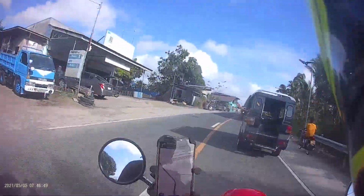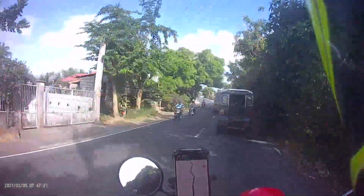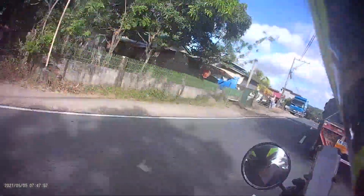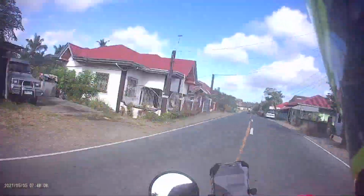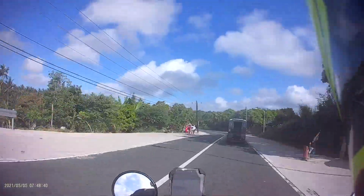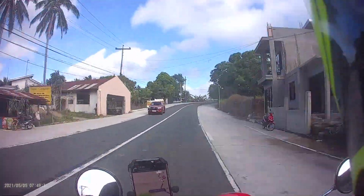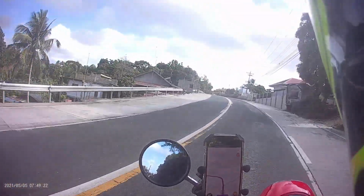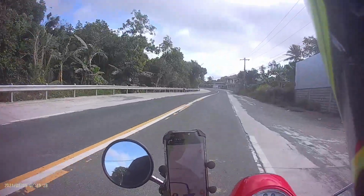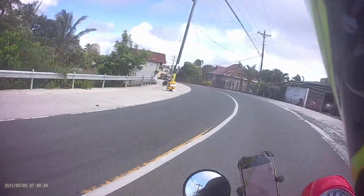You can see here there are also locals on their motorcycles who are not wearing helmets. That's a no-no, but that's how the locals do it. I just finished an overtake there of a truck. This is a very nice highway to ride on because there are nice twisties like that one. And you'll notice, and that's why we went back to normal speed, that the temperature gets colder as we approach Tagaytay.